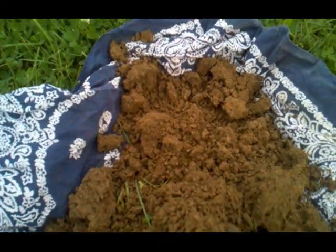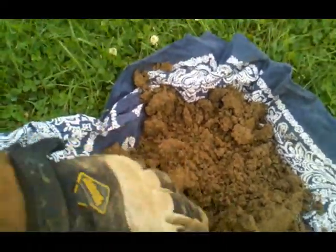Normally I dig smaller plugs, but all the small ones have been dying because of all the heat and dry weather. So, I dig some bigger plugs and they live longer.